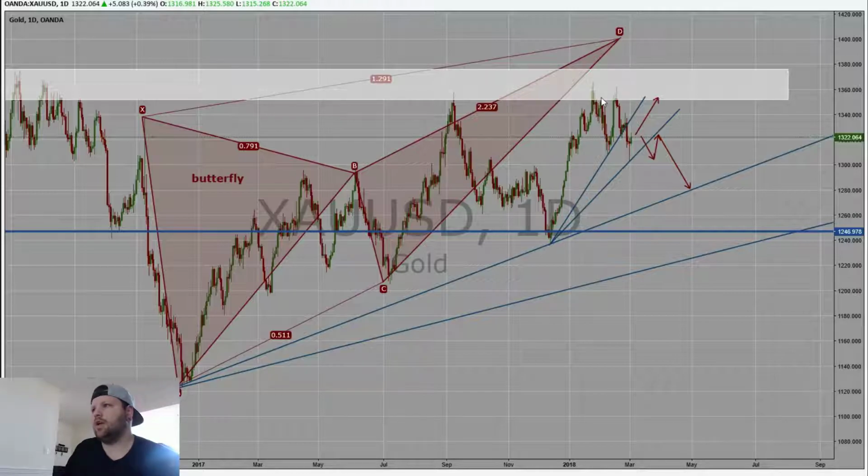Me personally, I'm waiting for gold to break this zone to buy. However, we do have this butterfly pattern that completes just above where this zone is drawn. So I wouldn't be opposed to buying once this zone is broken until it reaches this on the 4-hour time frame. Would not be swing trading this by any far cry, because I think that once this butterfly pattern does complete, it will drop. But we can always be aware of if it breaks this trend line down here.